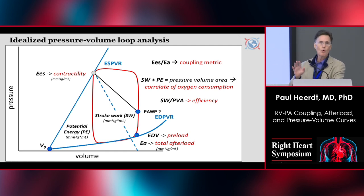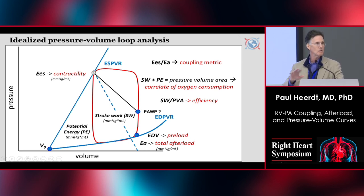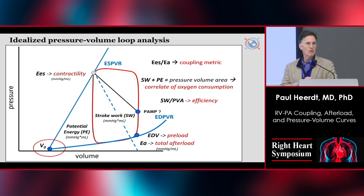Now, there are a few little warts in this that we're going to spend some time on. First is the idea that maybe we should actually consider the pulmonary arterial wedge pressure when we define the slope of arterial elastance. There's been some back and forth in the literature, and I'll be interested to hear what you think about this. Another one of the warts is, what do we do about V0? V0 is a kind of wild card, and interpreting that is a little beyond the scope of what we'll be able to talk about today. But there are things in the literature suggesting that the shift of V0 along this axis is a more sensitive indicator of contractility than the actual slope of the end-systolic pressure-volume relationship.